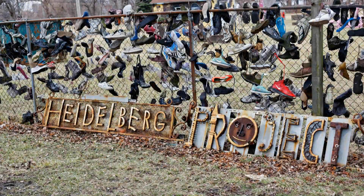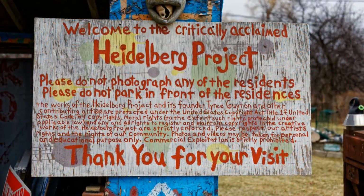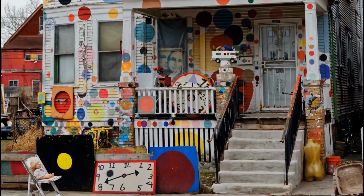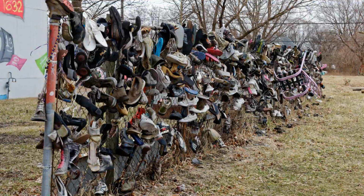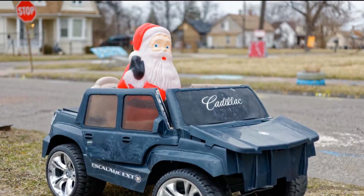The Heidelberg Project is a neighborhood folk art display created by artist Tyree Guyton. In 1986, Tyree Guyton returned home from serving in the Army to his neighborhood on Detroit's East Side on Heidelberg Street. He saw how the neighborhood was deteriorating and came up with a clever way to draw attention to the problem. He started by decorating a vacant house in the neighborhood with what has been described as found items.